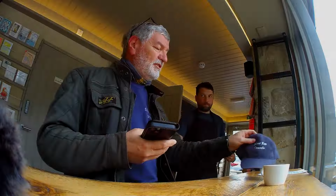Turning right before long. I think it's about here. Let's just stop at this gateway for a moment. Taking some of these views. Very nice. Wow. It's fantastic.